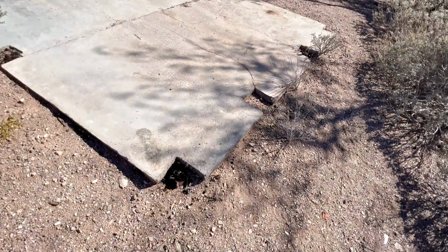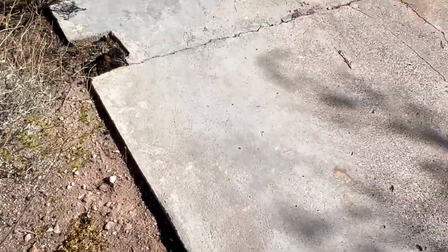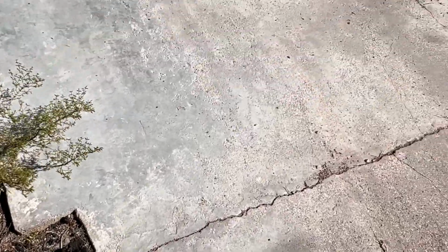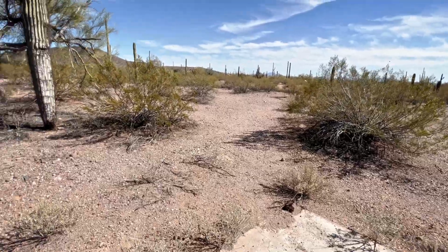Okay. All right, so I just saw something kind of interesting over here. There's an old pad for something. Looks like something burnt down. I don't know if you can see there, all the remaining wood. It must have been the corner foundation. It's not a very big area, maybe like 8 feet by 8 feet. Let's see if I can see anything else.